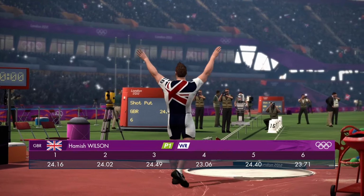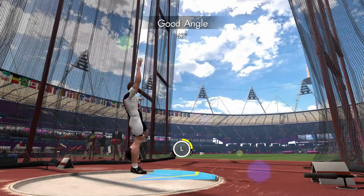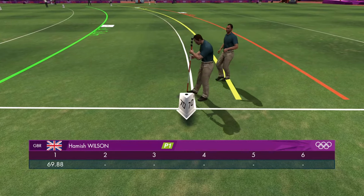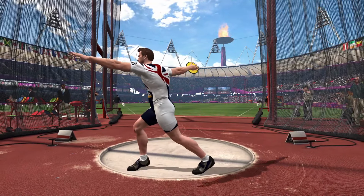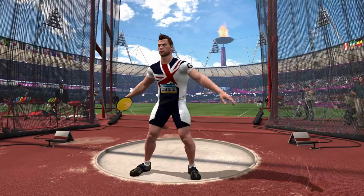No complaints from the athletes about the facilities here. This really is a state-of-the-art stadium. Well over 60 metres with that last effort. Well, a great start for Great Britain in this tournament. They'll be happy with that. Well, something went wrong there, and that's going to be a foul. Here we go, attempt number 3 then.